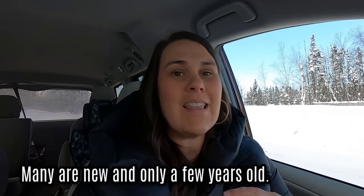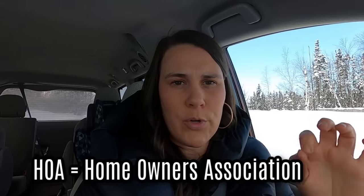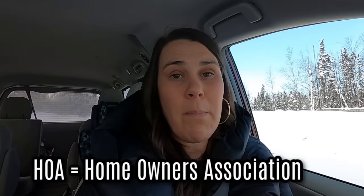The first neighborhood that we're going to explore is called Powder Ridge. These houses have been built in the last 10, maybe as far back as like 15 years, but have not been around that long. This is a newer neighborhood. They have a very strict HOA, or homeowners association, so they tell them what paint colors they can paint their houses, how many cars they can have parked in their driveway, whether or not they can have trailers. They have a lot of rules that they have to follow, but it keeps the neighborhood looking really nice and tidy and has like a similar theme. Very nice neighborhood. This is called Powder Ridge.